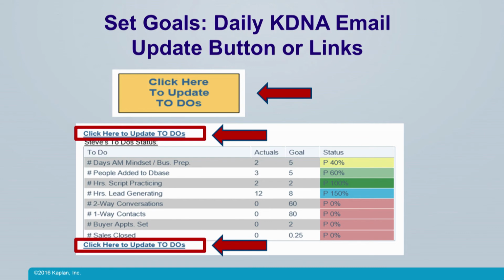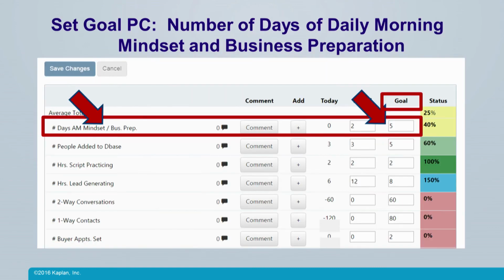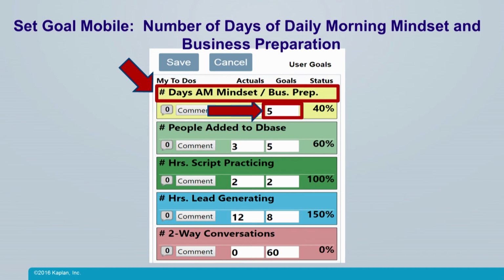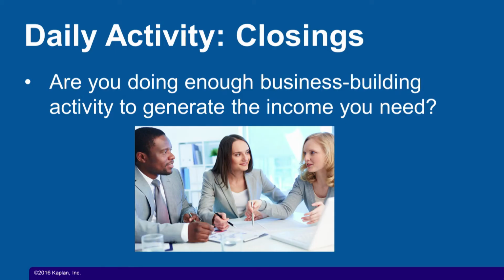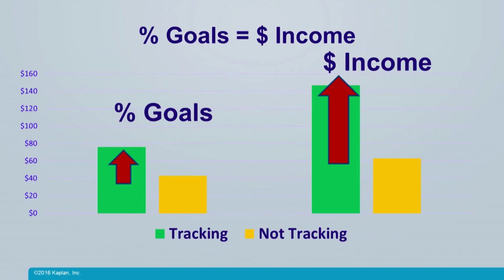So we give you KD&A so you can update your numbers simply by clicking on an update link, putting your numbers in on your PC or on your smartphone, and it all goes into an online dashboard where you can hold yourself accountable, and your coach, if you have one, can work with you as well to celebrate your successes, improve on what you're doing well, and add new skills that are going to fill out your sales pipeline and create the synergy and the momentum that you need. Because it all comes down to this: are you doing enough business building activity to generate the income you want for yourself and your family? Because we know the more people do goal tracking, the greater their income is.